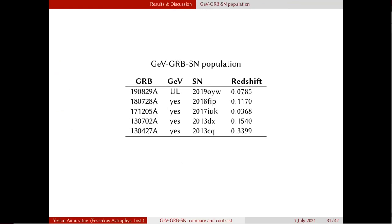we have only five GeV GRB supernova population to the time. We have 25 more candidates for that, and we are checking them now. And you can see that at first glance, if you cover the GeV part, the GRB supernova properties for the redshift are more or less standard, usual. They have redshift less than 2, obviously.